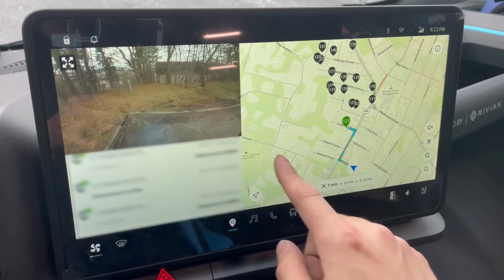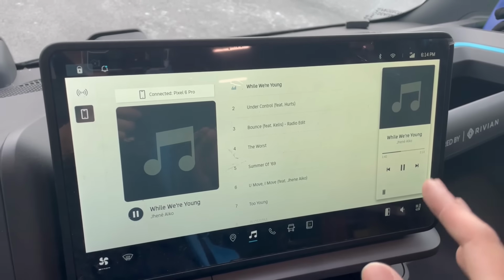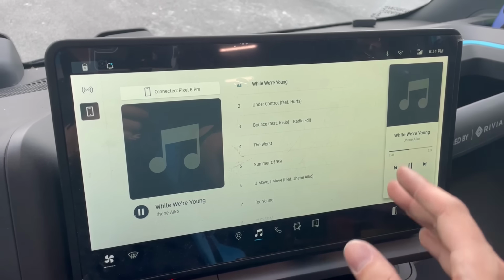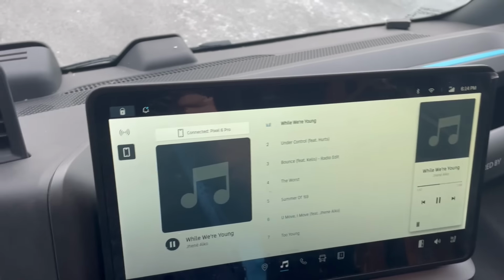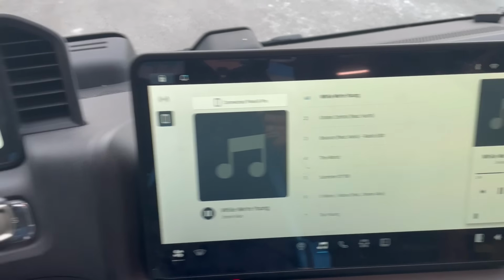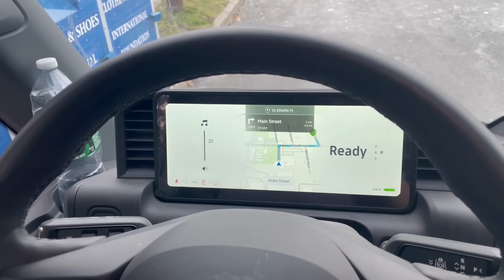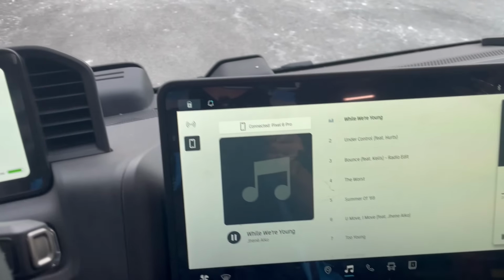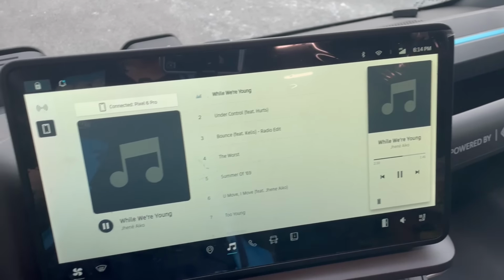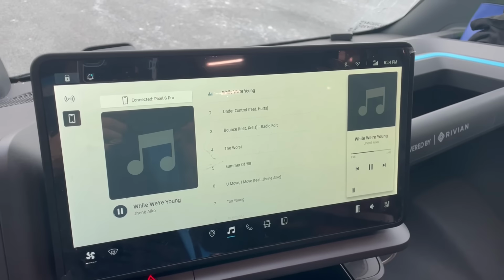So this is this menu. We'll go to music. I'm connected to my phone right now. And yeah, it's no Apple Music or Android Auto, but it gets the job done. That was the max volume. Let me show you again. So 20 is max, and it's not loud at all. I guess they want you to focus on delivering instead of jamming out blasting music. But it's at a good level, okay?